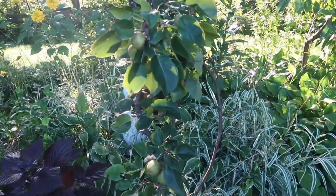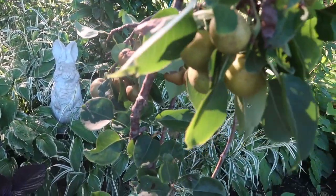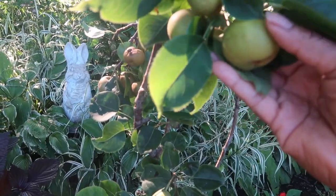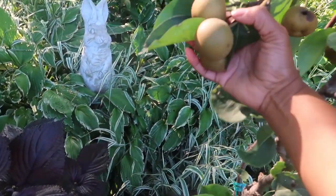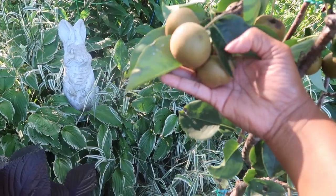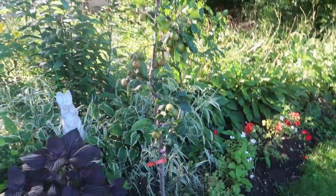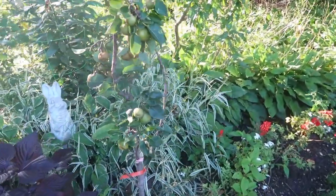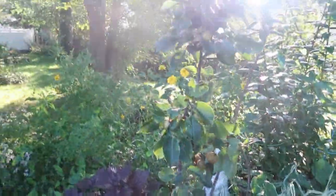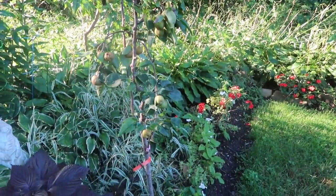Now my husband, he came over here and he picked these Asian pears, and he said they were so good. I think these are the ones that are the best. Right here. Yeah. I'm glad he did check them out, because now he'll understand what it's all about. I planted this about 2 or 3 years ago, and it has kind of suffered a little bit. But what I'm hoping is that now that he's aware of it, he'll give it more care and help me with it.